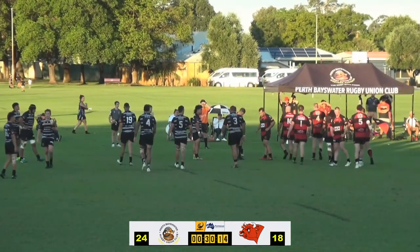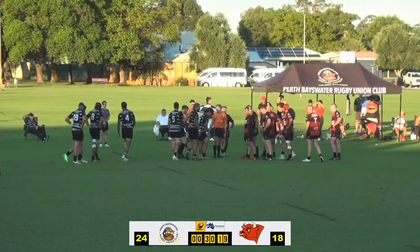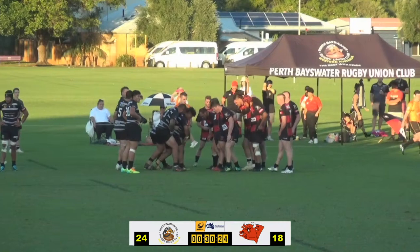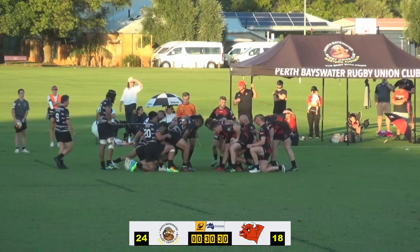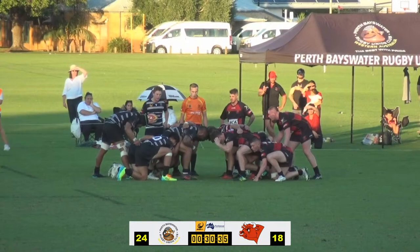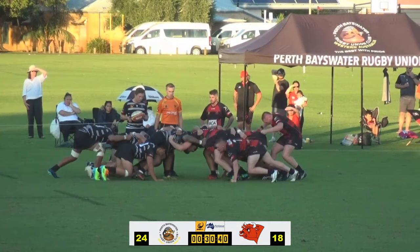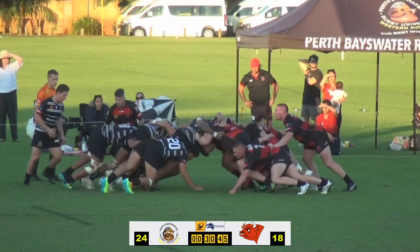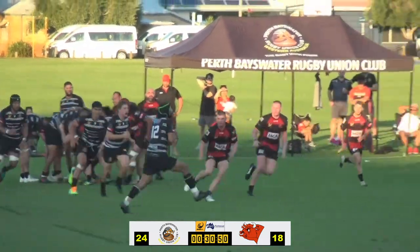So will we have a scrum again? Josh Stops has the ball. And Bayswater have the feed for this scrum. 10 ahead of halfway. Crash! Behind! So Stops with the feed. That scrum driving again. Now it's released.